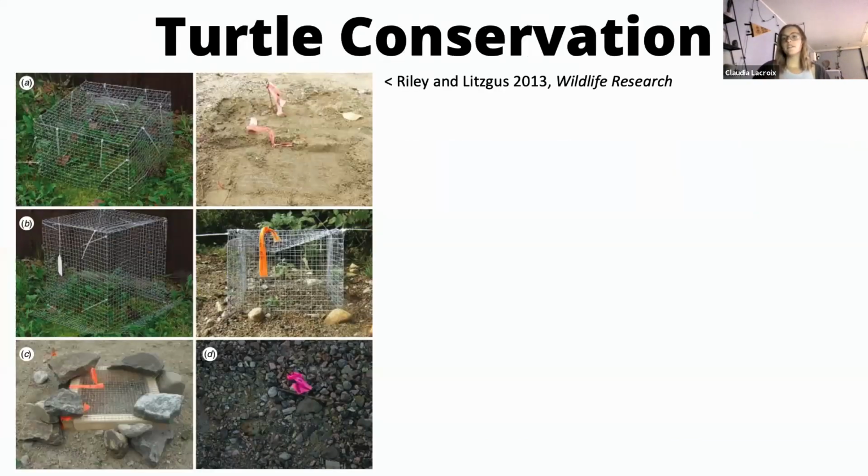And so in the past, research on the Turtle Project has also focused on applied conservation. Some research in the past has evaluated the effectiveness of different types of nest cages on turtle hatching success. A lot of concern with nest cages originally was that perhaps nest cages would alter the thermal conditions within the nest. And so this study showed that it doesn't matter what nest cage you use, it prevents predation, but it doesn't alter the thermal properties.